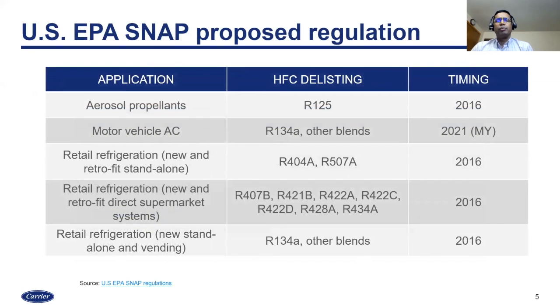The next one of importance is the US EPA, Environmental Protection Agency, the SNAP, which is basically an acronym for Significant New Alternatives Policy. It's a group which governs the environmental regulations. For different applications, they delisted HFCs, specific HFCs and their blends. They're given certain model years. And the one most of you may be familiar with is motor vehicle cars.